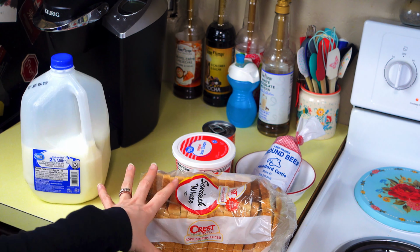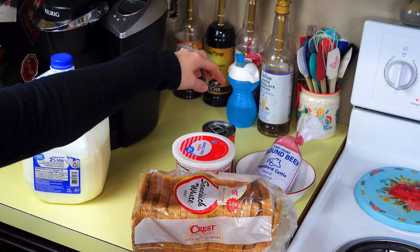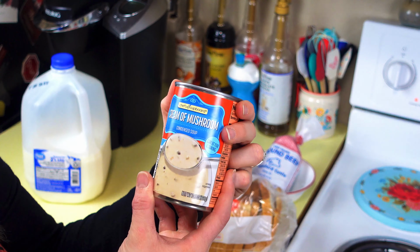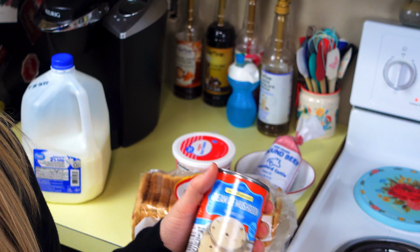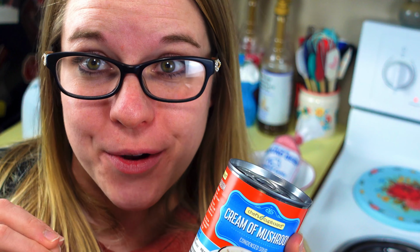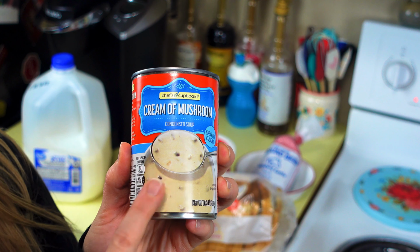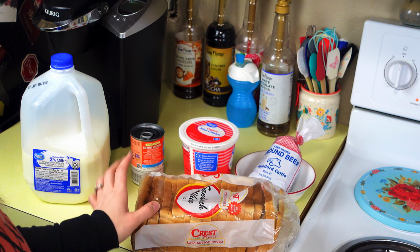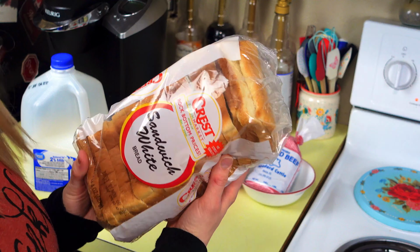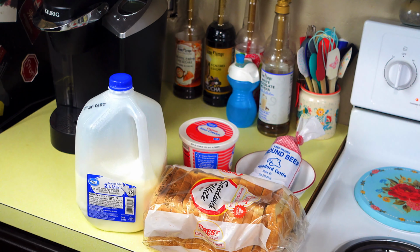So for this meal, all that we need are these ingredients right here. We need ground beef, and then I have cream of chicken soup. That's not cream of chicken soup. No, this is cream of mushroom soup. I have a little bit of sour cream that we'll use, and then I have some bread, and then some milk. That's all that we'll need for this meal.